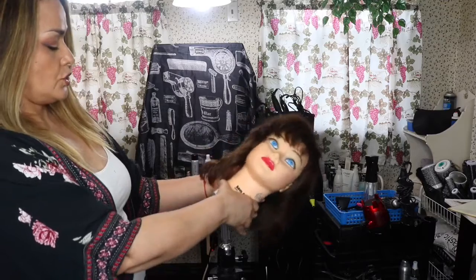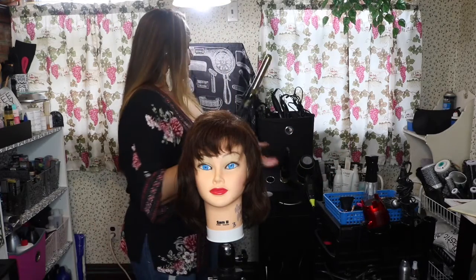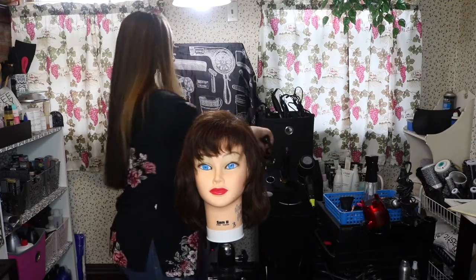So I think one of the most important things that we can do in our industry is not exactly how much we take off, but it's also what we leave on. Okay, you can make a bad haircut look very good with really great hairstyling. And maybe Sam doesn't normally use curling irons and all that kind of stuff, and you may actually need to teach her how to do that. Okay, so your best friends are going to be your styling tools.